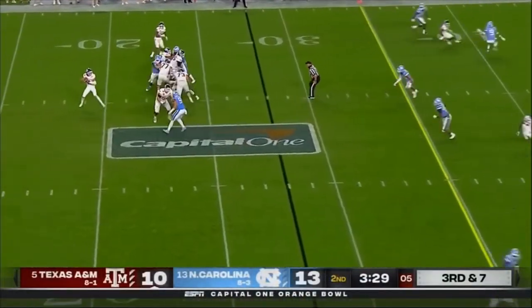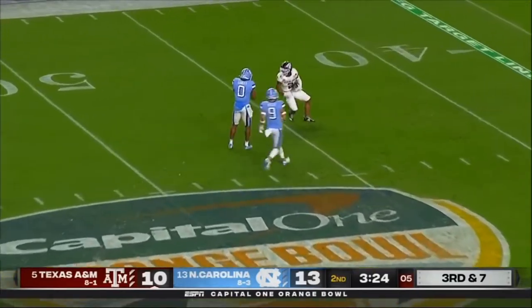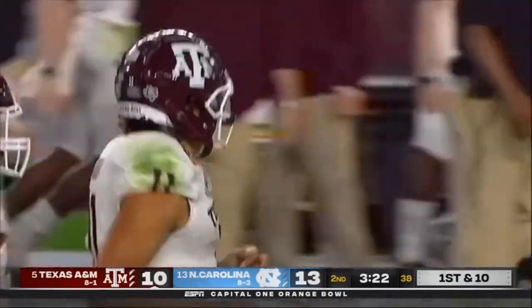Eugene Asante is a blitzer. He comes up the middle. Mond floats it over the middle. A contested catch for Chase Lane. What a throw by Kellen Mond with the blitz coming and pressure right in his face.